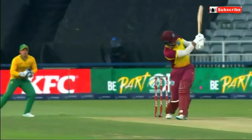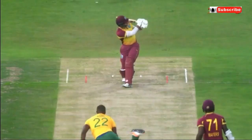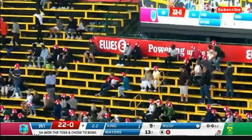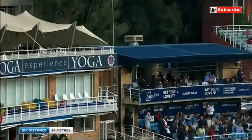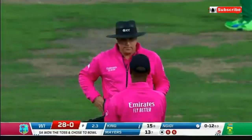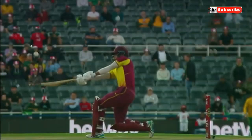2.4, Ngidi to Brandon King, 4, 115 kilometers per hour, slower delivery, low full toss that dips on the batter. King didn't pick it early but he manages to swipe it over mid-wicket. Ngidi has his hands on head. 2.5, Ngidi to Myers, 4, 4 off the free hit. Ngidi misses the Yorker and bowls a low full toss wide outside off. Myers reaches out for it after clearing his front leg and chips it over the covers.